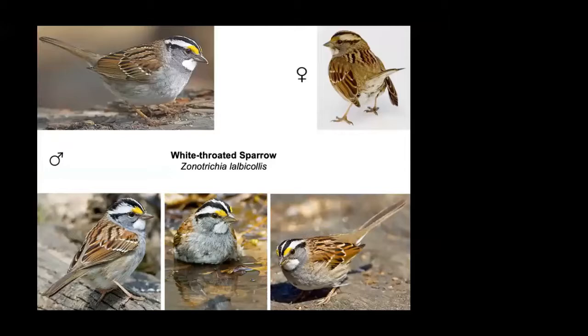White-throated sparrow. Yellow marking right above the eye. And he is saying, old Sam Peabody, Peabody, Peabody. But if you're Canadian, you're quite sure that the white-throated sparrow is indeed singing, oh sweet Canada, Canada, Canada. Let's hear that again.